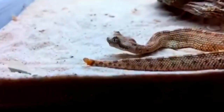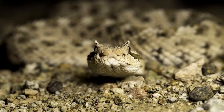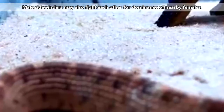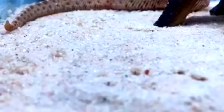Male sidewinders will travel great distances in as straight a line as possible to find females receptive to breeding. Females release chemicals to draw the males in, and they'll mate with as many partners as possible. During the breeding season, males eat more because they use a lot of energy to move around, and females eat more to prepare for nourishing their young.